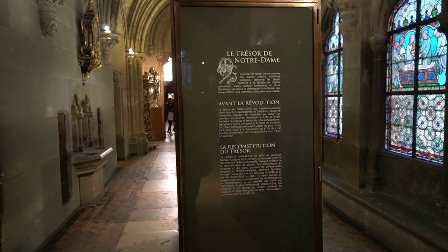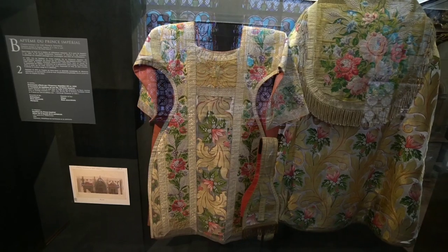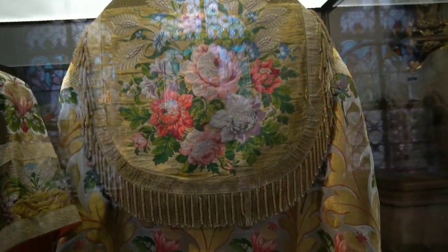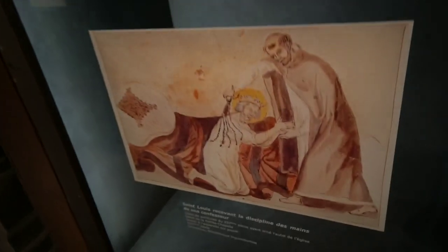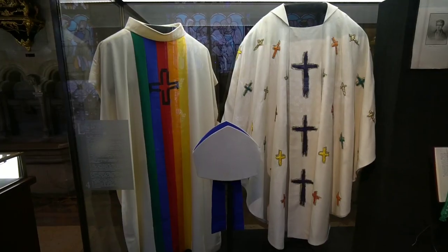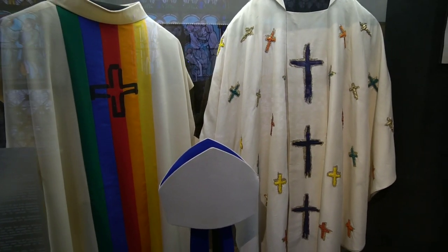Okay, well, I think we're in luck. I just found out that the treasury is actually a separate part that you can pay to go into, so I just paid. It didn't come with the pass that I had bought for the Paris trip, but we're gonna see it now. So, like, this is a christening robe. And here's the tunic of St. Louis. You can see it depicted right here.